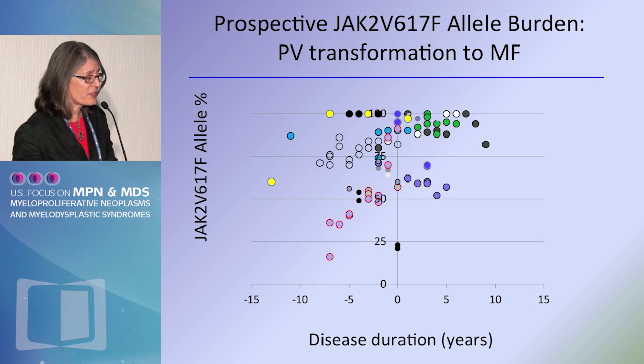In contrast, when we have patients transforming from PV to MF, so we have their PV phase and their JAK2 allele burden compared to their MF phase, there really does not seem to be an increase in JAK2 allele burden. It was high to begin with, and it remains high during their MF phase.